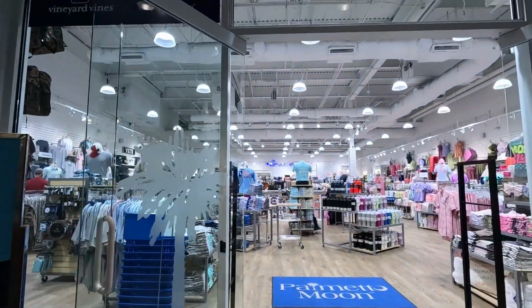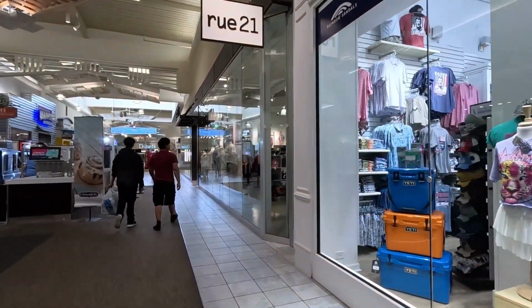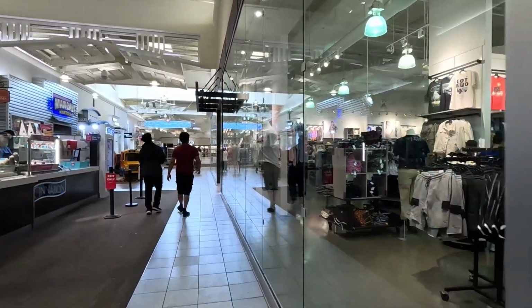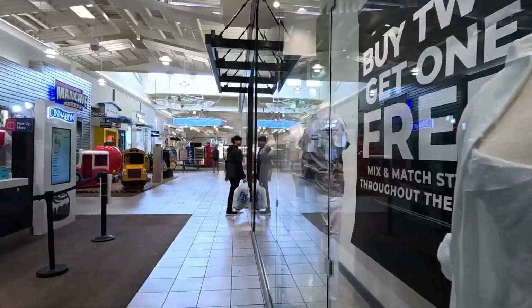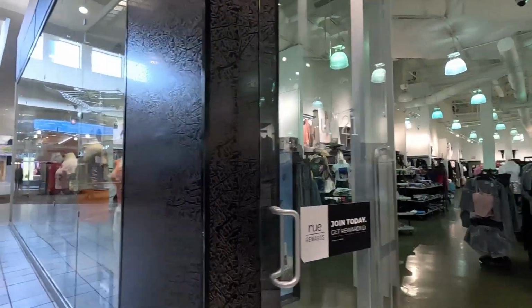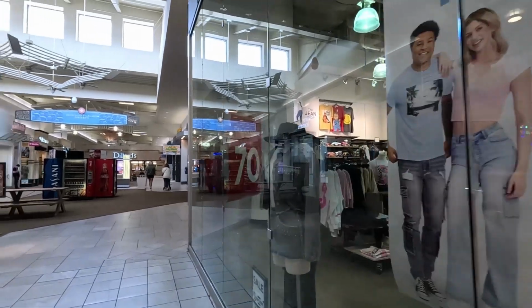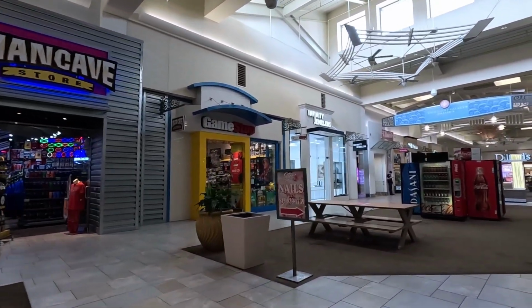Got a lot of t-shirts and souvenirs in this store. So yeah, all kinds of stuff. So there are some beach themed things here too. Like I said, if you're looking for southern themed items, or also items that are souvenirish that are from Myrtle Beach, they definitely have some of that here as well. Oh, there's Hello Kitty again. This is a Hello Kitty themed video apparently. Man Cave, GameStop.